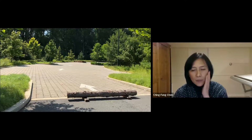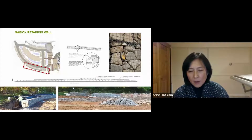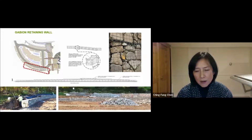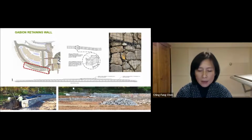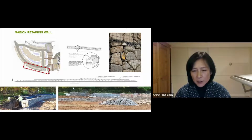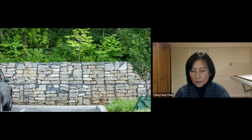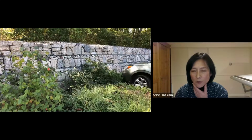This is how easily this area can be controlled and used for staging. And also, we tried to reduce the carbon footprint. We needed a wall to contain the grade, to reshape the grade. Instead of building a concrete wall, we decided to repurpose the rubble from demolition. And this gabion retaining wall is 250 feet long, up to 6 feet tall. You can see the gabion wall in the background. It became an entry feature.